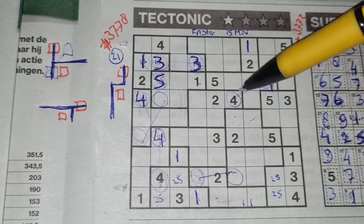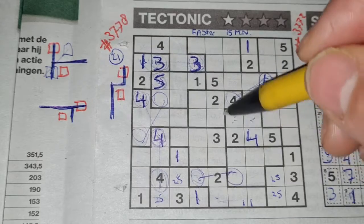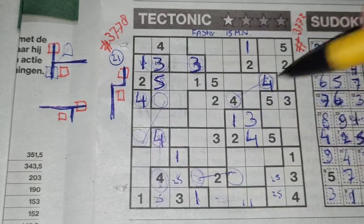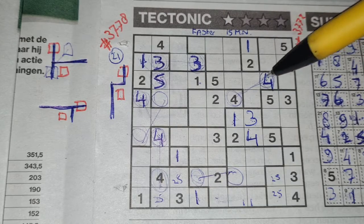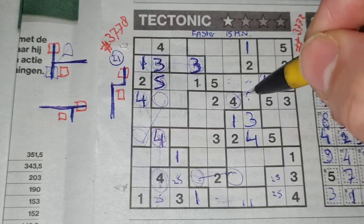These 2 boxes can be a 4. So 1 box left for the 4 should be here. 2 numbers left in this area for numbers 1 and 3. We have a 3 there, no 3 there. 3 should be here and a 1 goes there. Alright, then these 2 boxes can be a 2, so 1 box left for the 2 should be here.